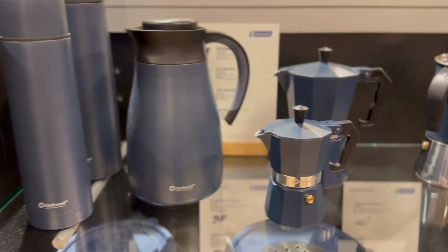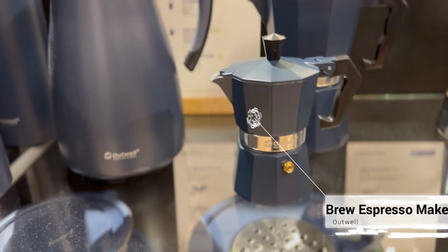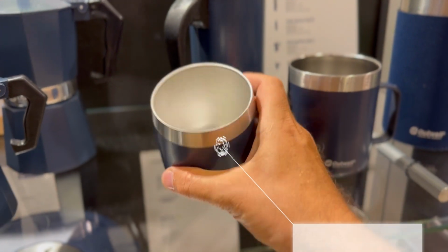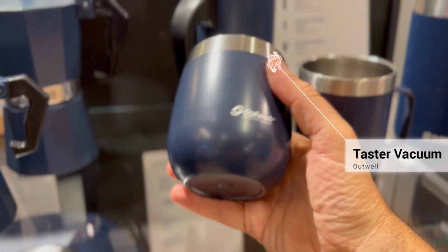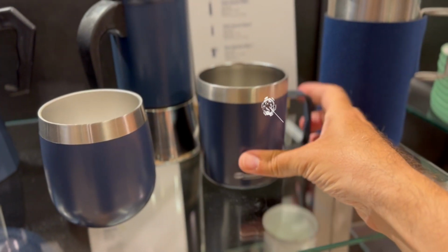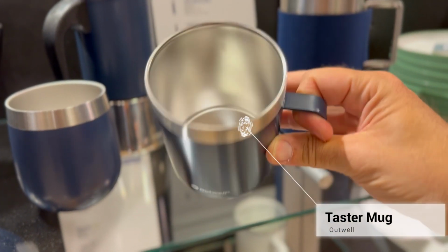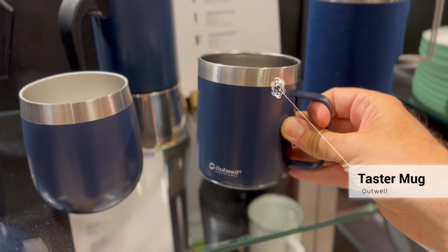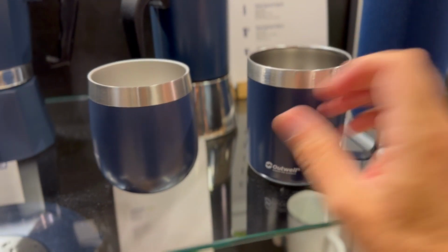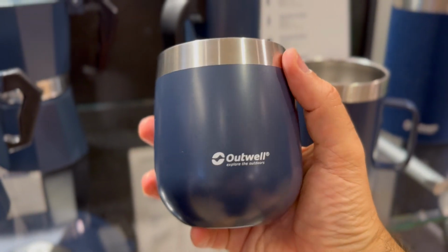More accessories, some more vacuum accessories here, and these look really impressive. I really like this new vacuum tumbler here. It looks really good, and as well as the mug, that looks really good for a good brew. Very nice new sets here.